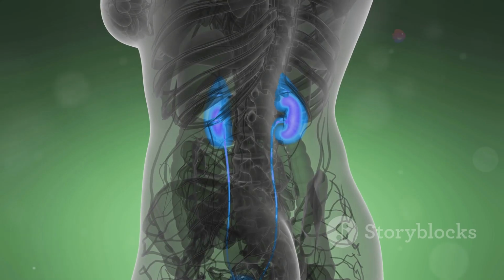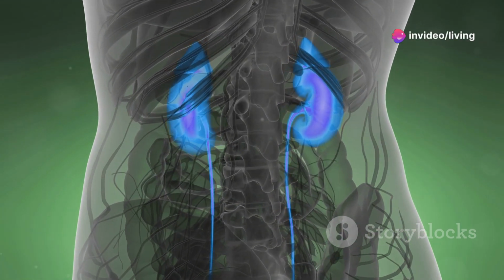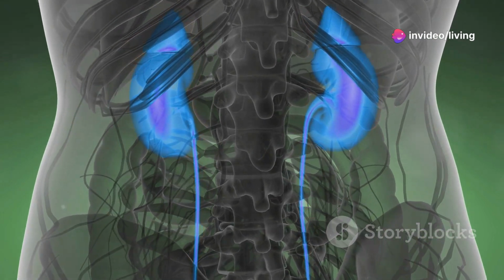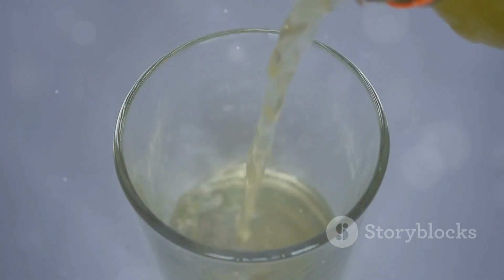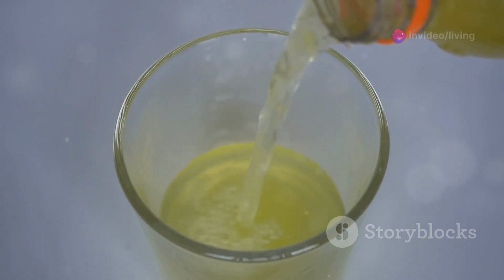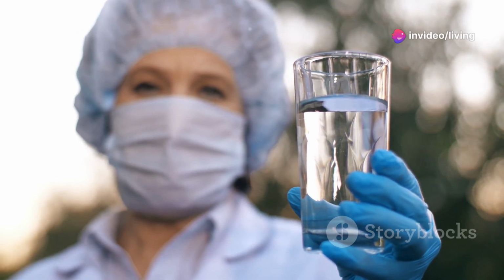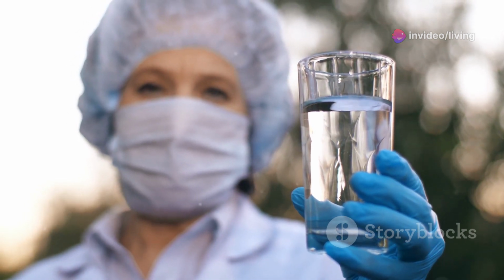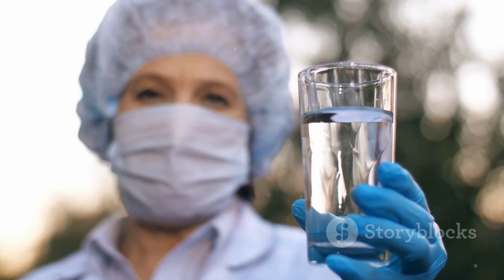It might seem counterintuitive, but drinking excessive amounts of water can disrupt the delicate balance of electrolytes in our body. Electrolytes like sodium, potassium, and chloride are essential for nerve and muscle function, regulating blood pressure and maintaining proper fluid balance. When we drink too much water too quickly, it dilutes the concentration of electrolytes in our bloodstream, leading to a condition called hyponatremia or low sodium levels.